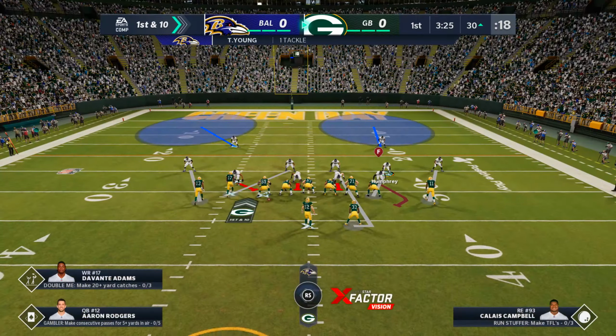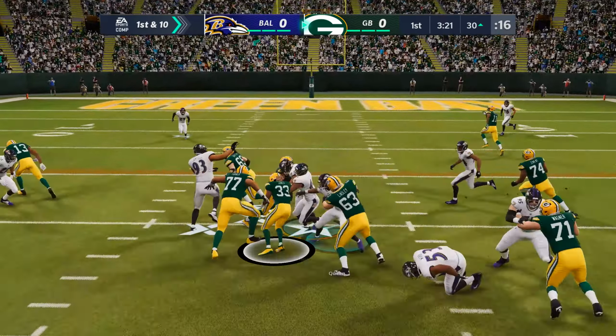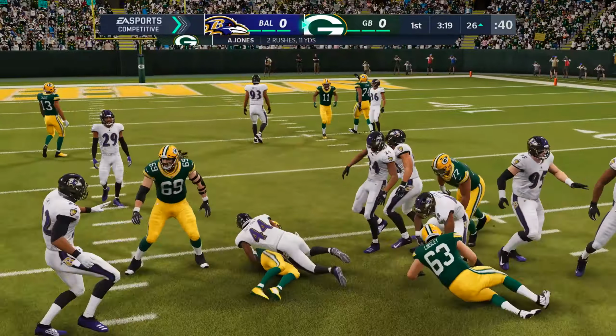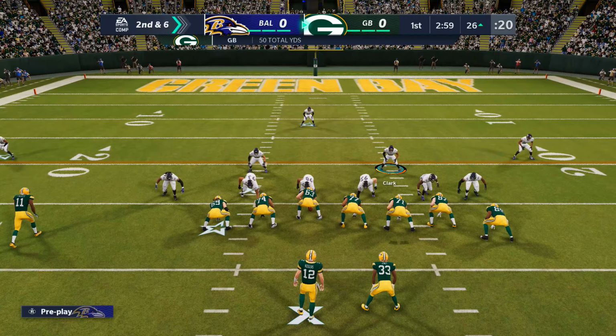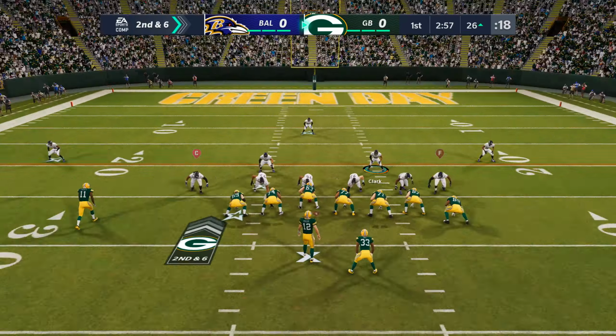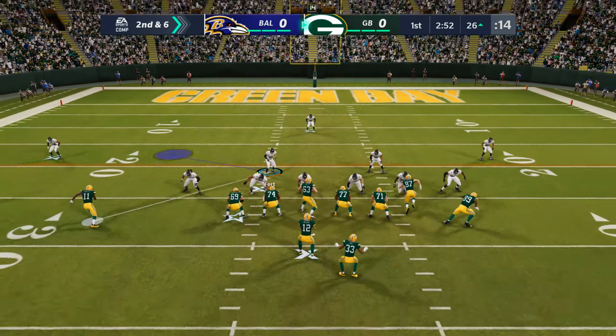So 1st and 10 now from the 30. From the shotgun, a give to Jones. And he'll be a little shy of the 25 here at the 26-yard line. He was, Marlon Humphrey with the tackle defensively. A gain of 4. It's now 2nd and 6.